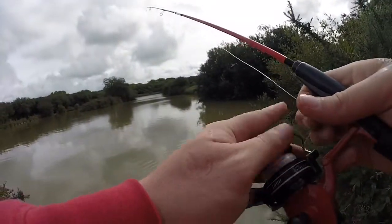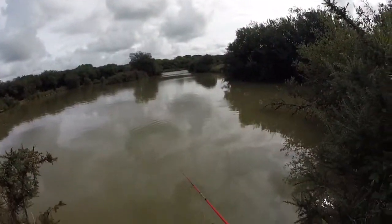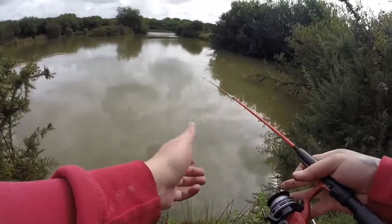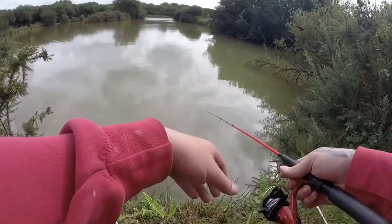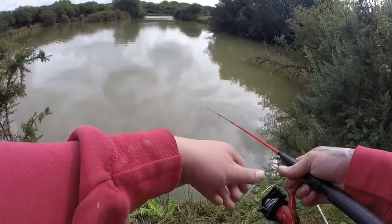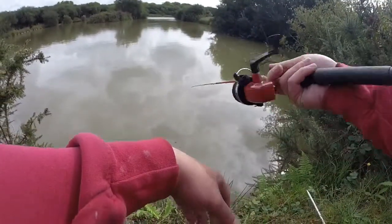God, I'll tell you what, it's alien using this. I'm used to my 12 footers. So it's a bit like just taking the top section off your carp rod and fishing with the bottom end. It's a really weird feeling, and the reel is so clunky. But then, what do you expect for £3?